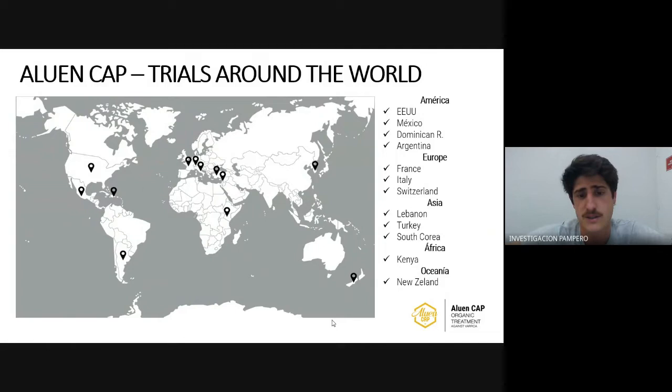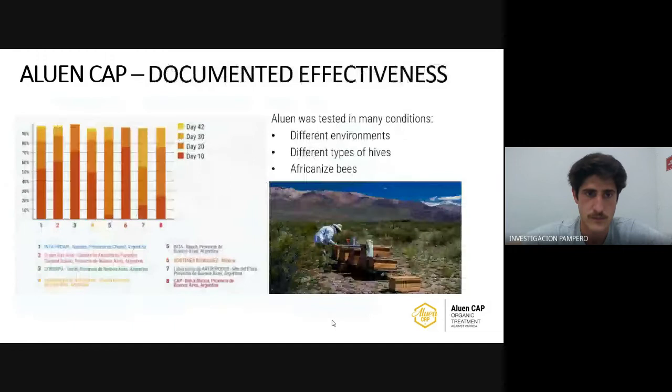So we have tested it on the five continents, and in some of them, we have made more than one test. All the data from this amount of tests allows us to measure it in different environments, different types of hives, and also it has been used on different kinds of bees, like Africanized bees. The advantage of the product is that it acts and is effective in all possible weathers. To date, we haven't had any adverse report regarding the weather.